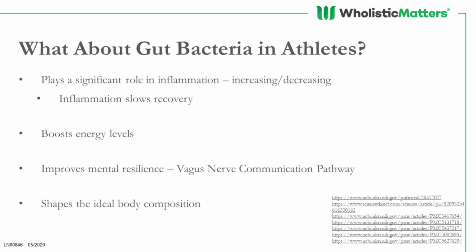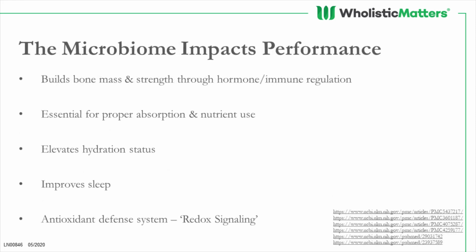The microbiome impacts performance, and this is really where we're going to start looking at the way the microbiome, again, impacts digestion, which, as Dr. Mary explained, influences bone mass and strength through hormone and immune regulation. Healing time from sports-related injuries, then, with a good gut health profile does improve. It's essential to have good gut health for proper absorption and nutrient use.